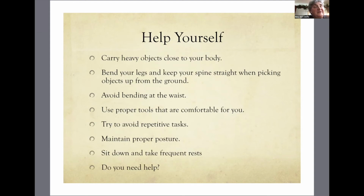You should also consider helping yourself. You need to carry heavy objects close to your body, bend your legs, keep your spine straight when picking objects up from the ground. You have to avoid bending at the waist, which I do all the time. And you always need to use the proper tools that are comfortable for you. You should always try to avoid repetitive tasks, maintain proper posture, sit down, take frequent rest. And do you need help? We don't always like to ask for help, but do you need help? If we have a gardening buddy or someone we can rely on, you should ask.